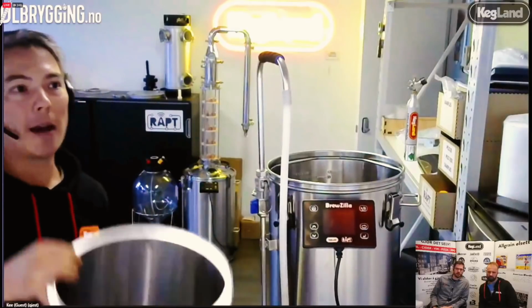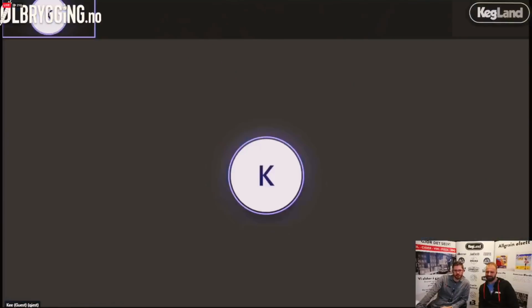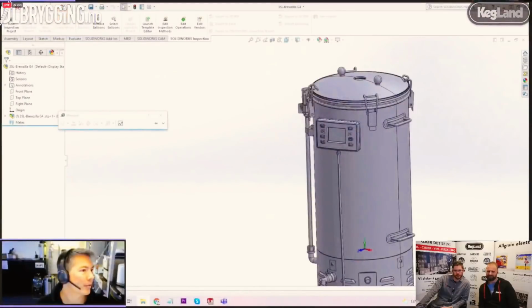With the malt pipe, actually, I might share my screen rather than pick everything up. It's a little bit easier. I'll just do this. I think you should be able to see my screen now. I'll just pull up some of the Gen 4 photos here. Just give us 1 second.